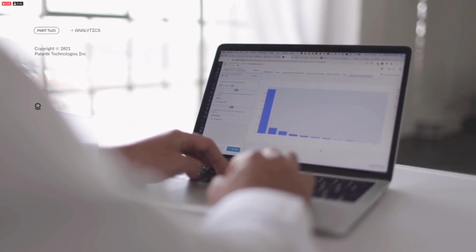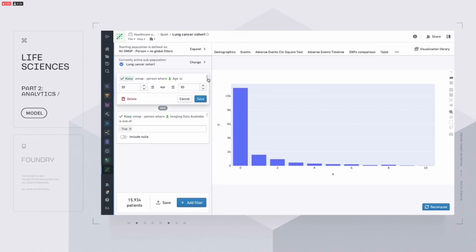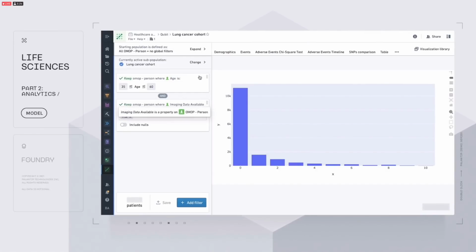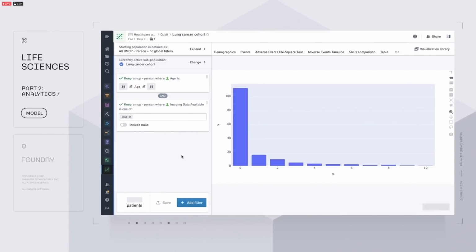I've already filtered down to patients between 35 and 55 in the US with both imaging and clinical data available, and see that I have 16,000 patients matching that description. If that's not enough patients, I can easily adjust the criteria to expand the population without needing to cycle through various data experts to check counts. Traditionally, updating inclusion criteria can often take a week or more, meaning months can go by before analysis begins.